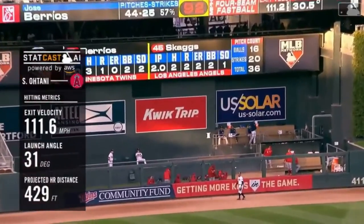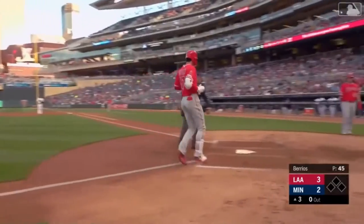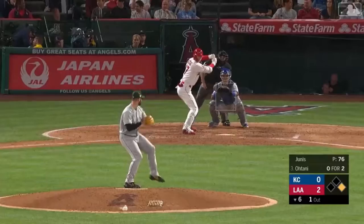Well, you bring practice and perfect swings in BP, brings it onto the game field. That is tattooed out of the ballpark.